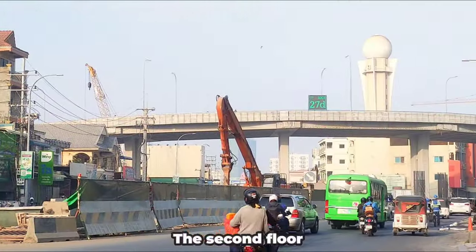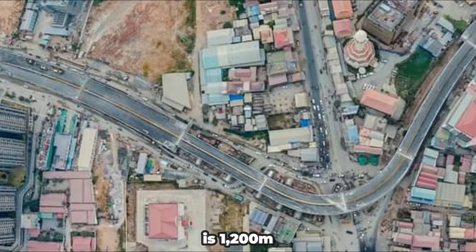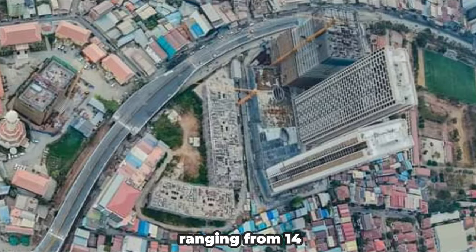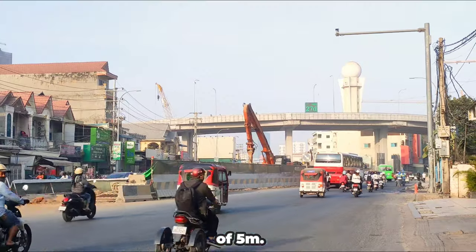The second floor of the flyover is 1,200 meters long, with a width ranging from 14 to 15.8 meters and a height of 5 meters.